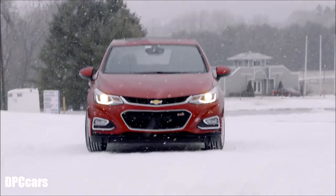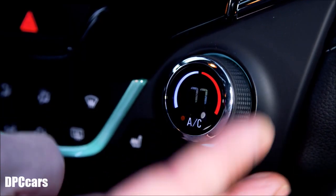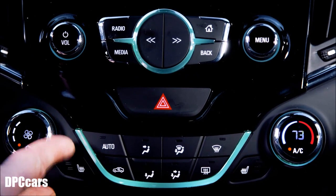Something else to think about, turn down the heat. It's cold outside, but if it's too hot inside the car, you may become drowsy. And this is a time when you really need to be very focused.